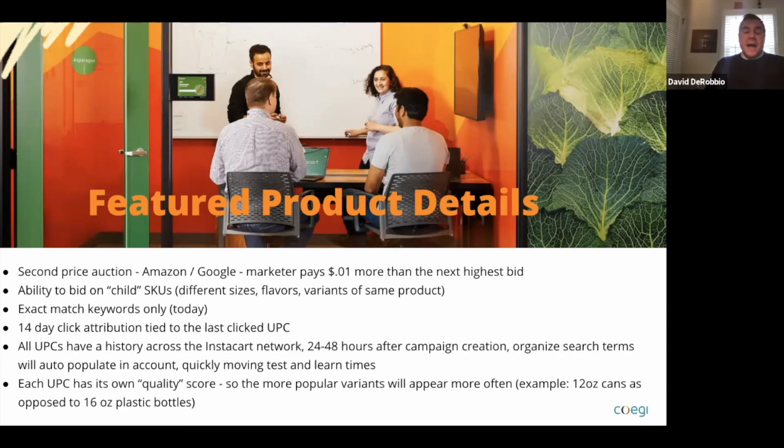And then each UPC has its own quality score. The more popular variants will appear more often. The big jumbo Tabasco is probably not going to appear as many times as the standard 10 ounce, 8 ounce, I don't know what the little Tabascos are. But we will default to what is clicked on the most and has the greatest overall quality score.